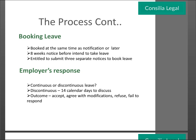And again, it's this 8 weeks. The 8 weeks is key. They must submit this 8 weeks before they intend to take the leave. And the booking leave must be in writing, dated, and it must clearly set out what leave the employee intends to take. So you understand fully what's going on. And then, like I've mentioned already, they're entitled to submit 3 separate notices to book leave. Once you've got that in, depending on the type of leave that's been requested, you either have to accept this or you can have a chat with them and could potentially refuse it.